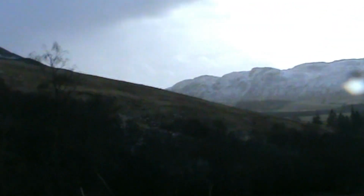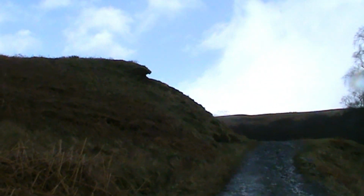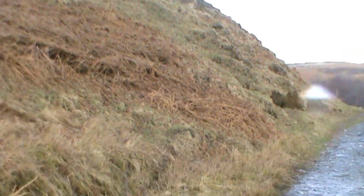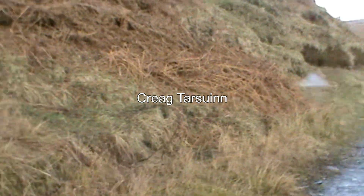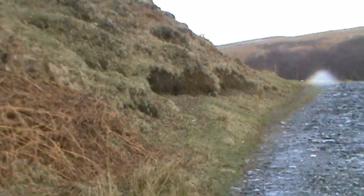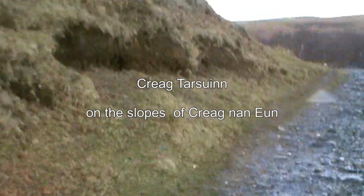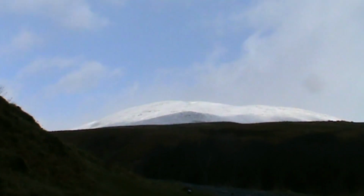So anyone with a keen eye will know that that's Ben Chonzie. I'm on the track, but I'm not going up Ben Chonzie. My idea today is to go up to the left hand side. I've forgotten the name now. What's it called? Creag Tarsuinn. It's not Meall Tarsuinn, it's Creag Tarsuinn I think it's called. It's west of Ben Chonzie up there, which is coated in fresh snow overnight. Well, it's layer upon layer of snow actually.